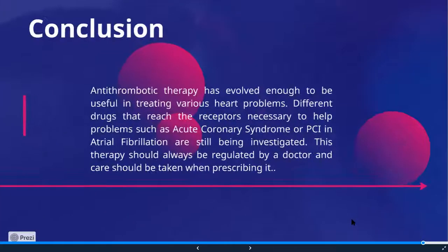In conclusion, antithrombotic therapy has evolved enough to be useful in treating various heart problems. Different drugs that reach the receptor necessary to help problems such as acute coronary syndrome or PCI in atrial fibrillation are still being investigated. This therapy should always be regulated by a doctor, and care should be taken when prescribing. Thank you.